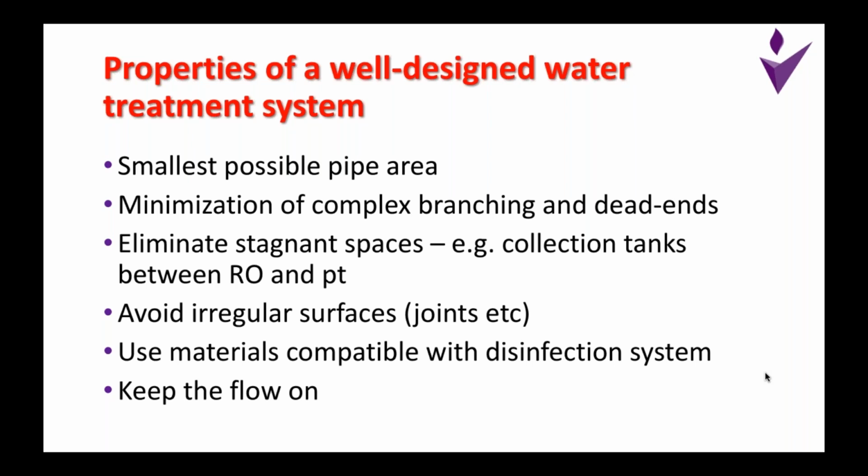So what are the properties of a well-designed water treatment system? Here are a few high-level points. It should have the smallest possible pipe area. It should minimize complex branching and dead ends, because dead ends and complex branching lead to alteration in flow and stagnant spaces. So stagnant spaces should be eliminated, such as collection tanks between the RO unit and patients. Even though we oftentimes need it, if possible, you should eliminate this.